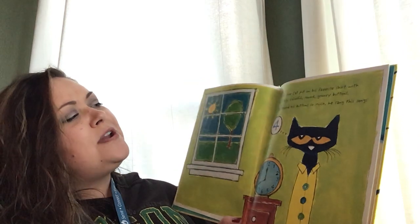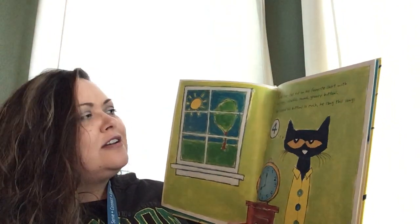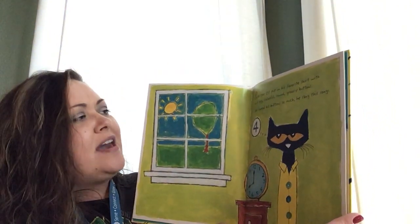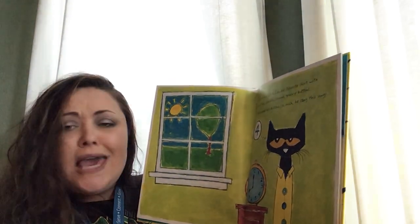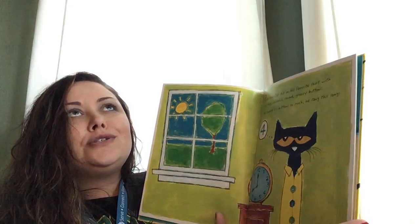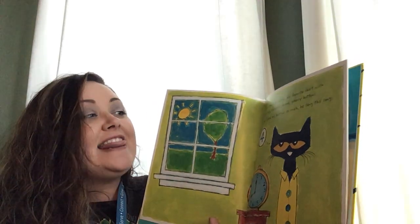Pete the cat put on his favorite shirt with 4 big, colorful, round, groovy buttons. He loved his buttons so much, he sang this song. Do you guys remember the song?